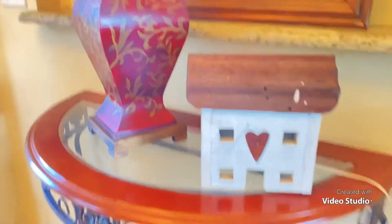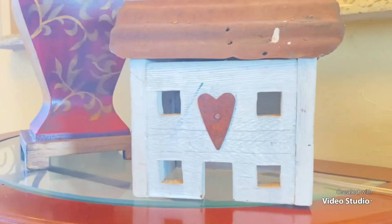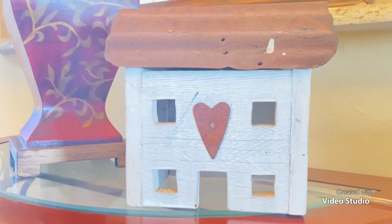I've been busy all day today shopping. I stopped at this little secondhand store and I found the cutest little country house. Let me spin you around and show you. So I went into this secondhand store and I saw this little country house.